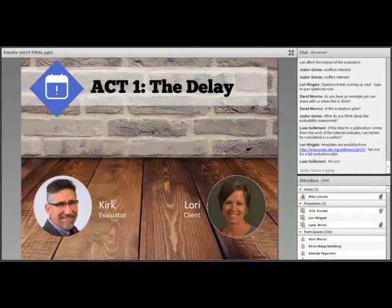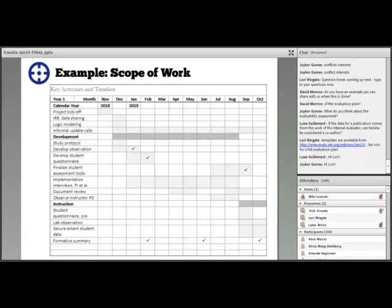Let's take a look at the year one evaluation task timeline. You have the scope of work document there in front of you? Good, good. Yes, I do. Take a look at the timeline and let's start with how long it's going to take to get hiring done. Do you have a sense of that yet? Yeah, I think the earliest we'd have the position filled is mid-April.